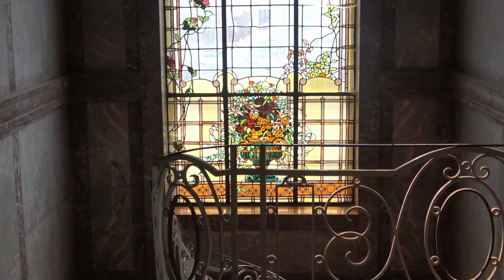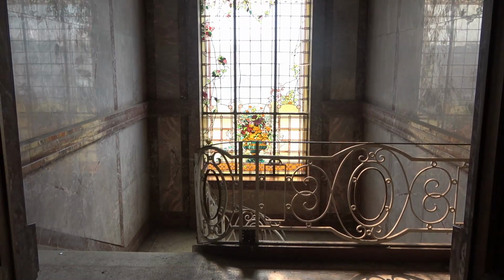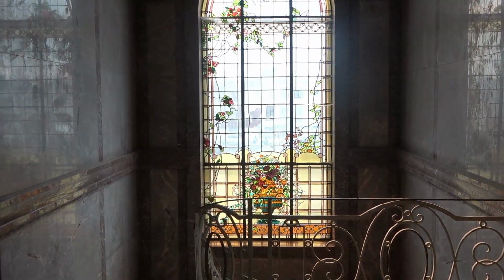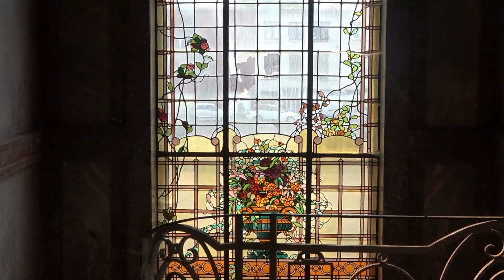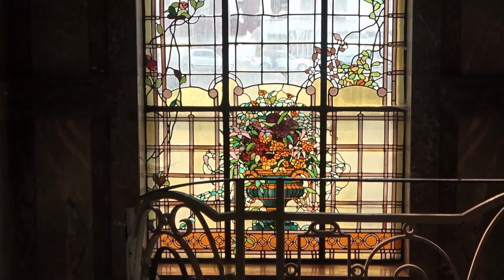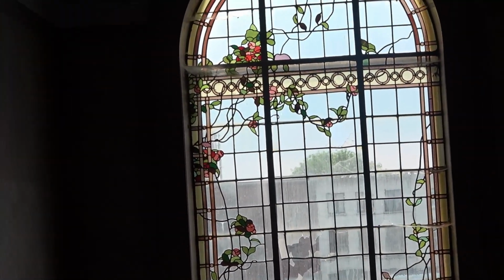Really like this shot. Really cool. Wow. This is really strange to find in an abandoned factory like this. Oh, it's brilliant. It really is. I'm gonna take a really cool picture over there. The roses, I really dig this style.